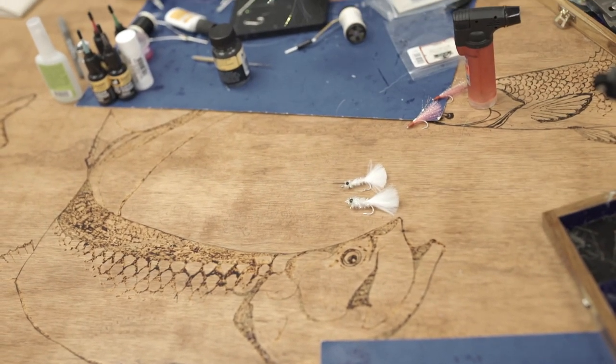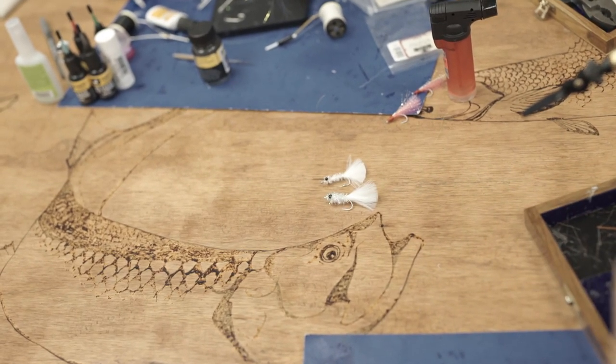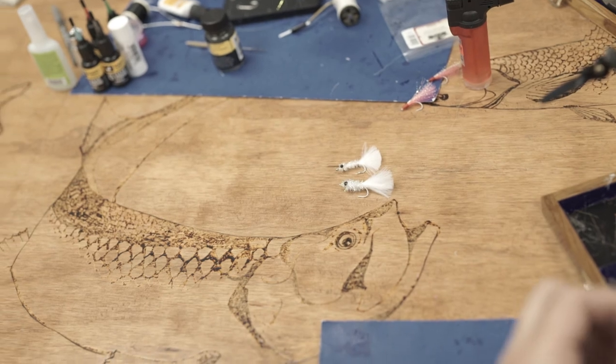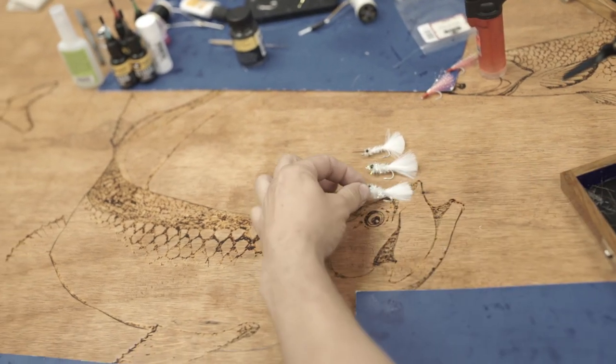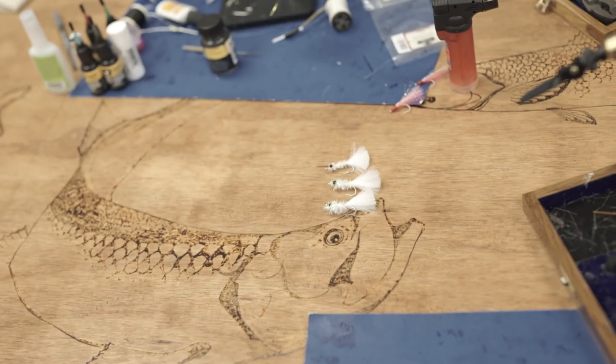Let's see yours. What's that called? Schminnow. Not too bad for your first fly ever, huh? Yeah. All right, now all you got to do is go and fish it tomorrow. Okay, thank you. And that's basically how you tie a Schminnow.